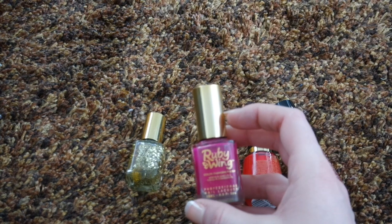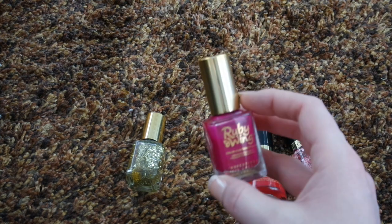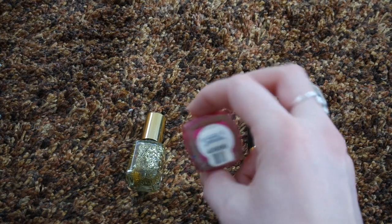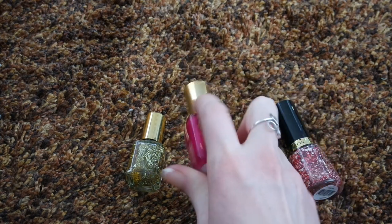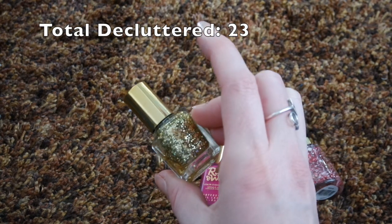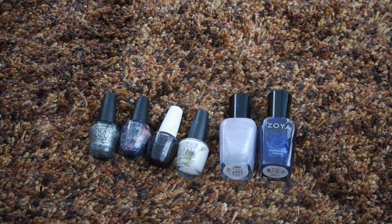Then we have this one from Ruby Wing, which is a color changing nail polish. I just am not really into color changing nail polishes, in the color 4886, and I'm not really sure if that's even a color name. And then there was this glitter top coat, which again, it really isn't my jam, and the top coat isn't that great.